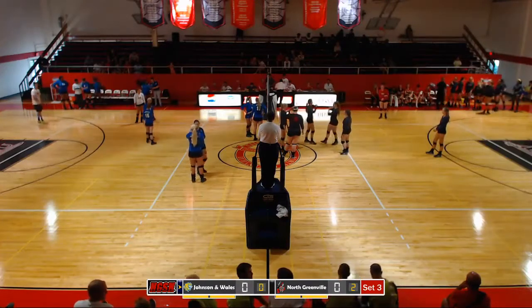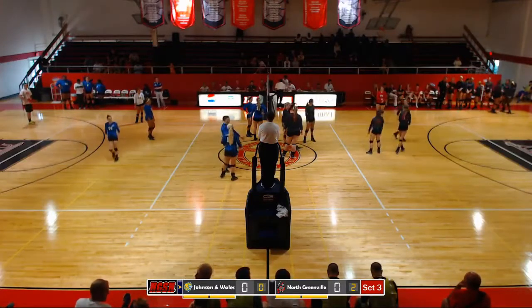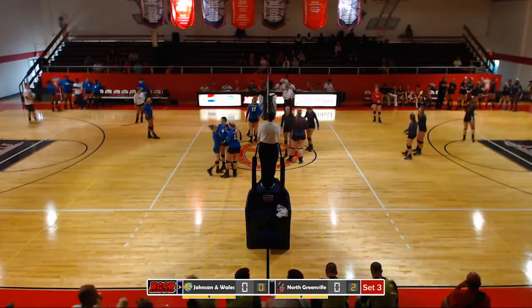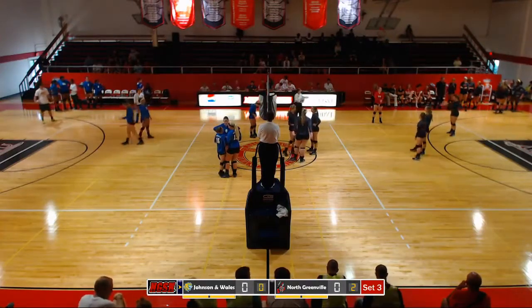So set number 3 set to begin. North Greenville leads the match 2-0. North Greenville has dominated so far. Johnson and Wales has a long hill to climb if they're going to get back in this one, but you never know what can happen.